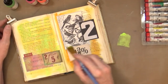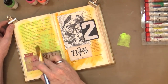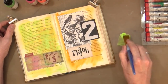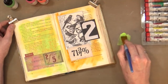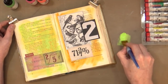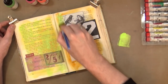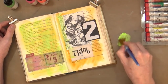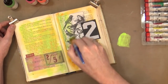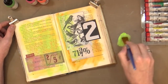I'm not going too heavy with the green at this side, because I want the pink of that to stay where it is, but I'm just going to drag the brush over the top just so it kind of looks a little bit like paint that's faded. Tad more water, and then we'll start on this side. And again, as you can see, I'm only doing the paint in vertical brush strokes. I'm not going horizontally.